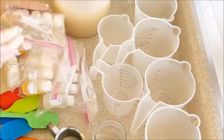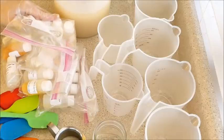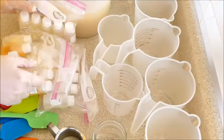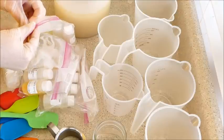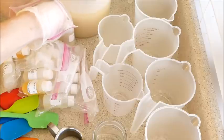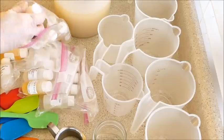So I have used a couple of these, and I'm using a couple today. I'm using a pink grapefruit and a sweet berry-licious, I believe. But I've smelled them all, and they're all wonderful.